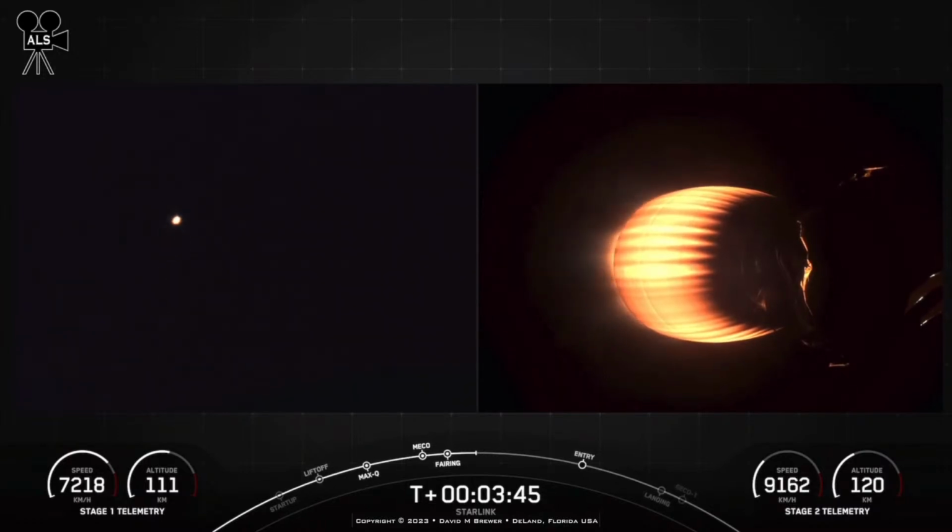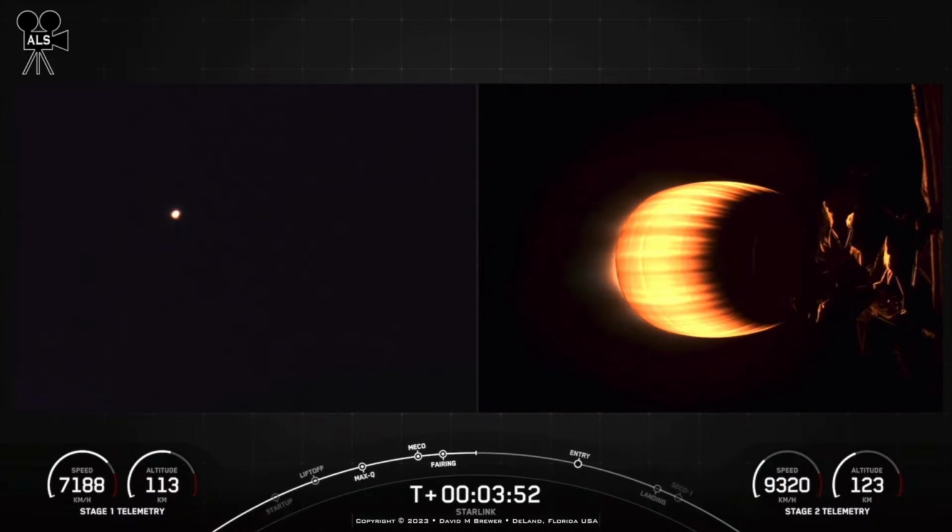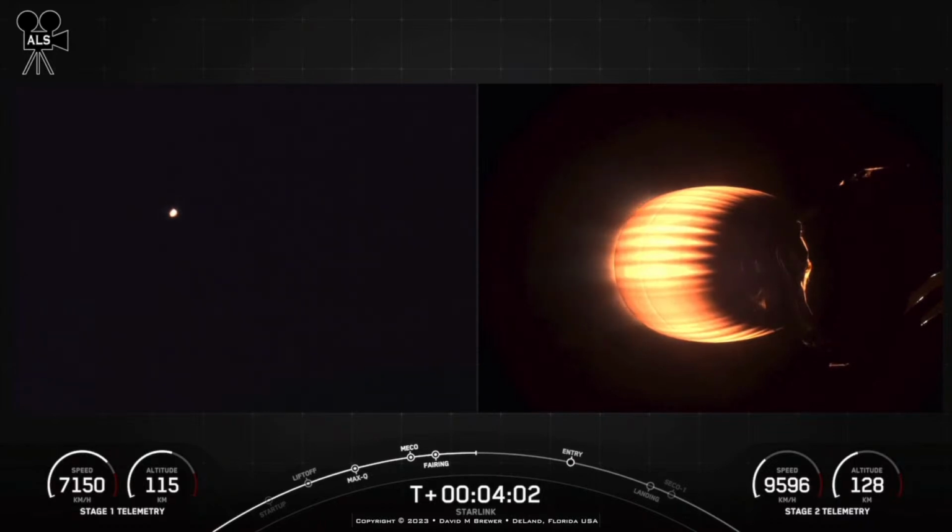Now what you're seeing on your screen, on the right-hand screen, is a view of the second stage looking at our MVAC engine. And on your left-hand screen is a view from on Earth looking at the second stage MVAC engine.